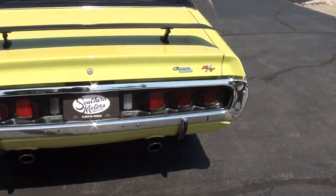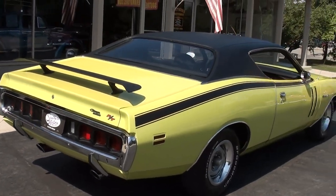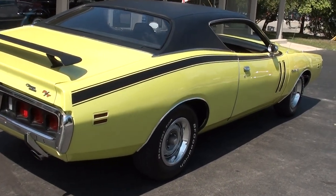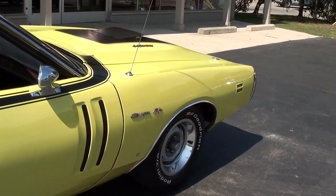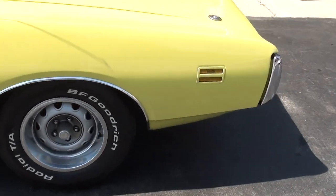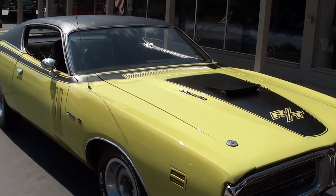727 Torqueflite automatic trans, 8 3/4, 355 Sure Grip rear. Good car. Like I say, factory R/T, factory color combo. It's got a good look to it. I like the Chargers. In '71, I like the Chargers. This car's got the Air Grabber hood. It's not factory, but it does have the Air Grabber on it now. BF Goodrich Radial T/A's all the way around it with the 15-inch rallies.